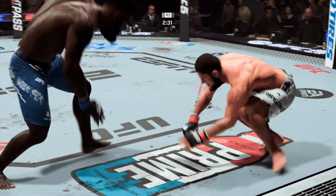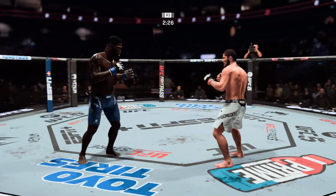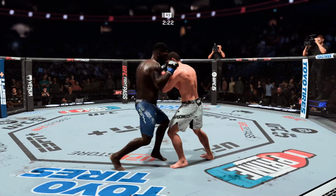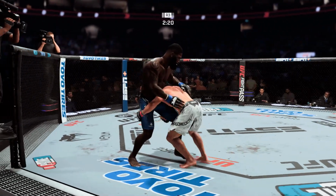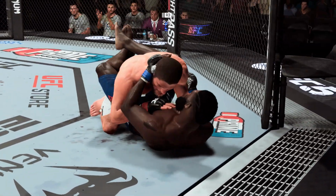Oh, crowd just loving it as the fighters, after an extended grappling battle, make their way back to the feet. Yeah, they're back on their feet. They spent a lot of energy on the ground, though. These guys were going back and forth on the ground, and ultimately, he's gotten back to his feet to give himself an opportunity.